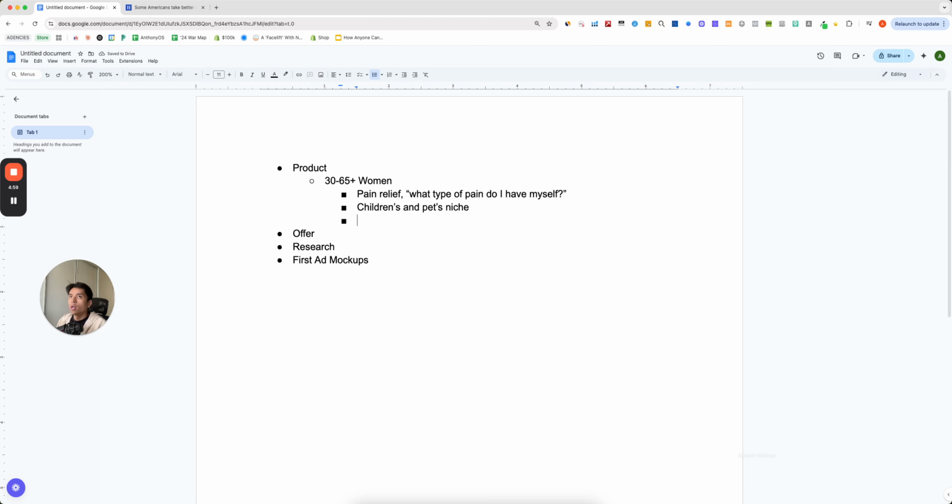Another good niche to go after would be, you can do like general health and wellness. And then lastly would be like clothing. So these are definitely in order of like easiest to most difficult. So clothing is definitely going to be the most difficult, but there is a lot of opportunity for opening up new markets with new angles.